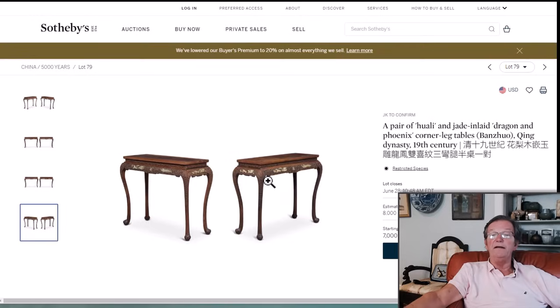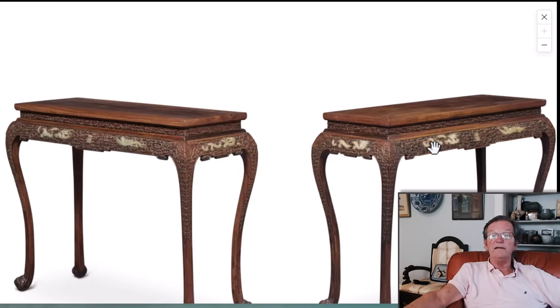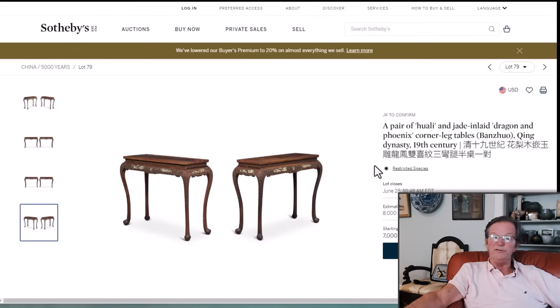These are beautifully done, and let's see what else. They have jade insets in them as well. They're inlaid with jade panels on the sides, which makes quite a difference, I think, in the value. If they didn't have the jade insets, the tables would be worth probably $2,000 or $3,000 less for the pair. But at $8,000 to $10,000 with jade insets and probably first half of the 19th century, these are very, very nice.